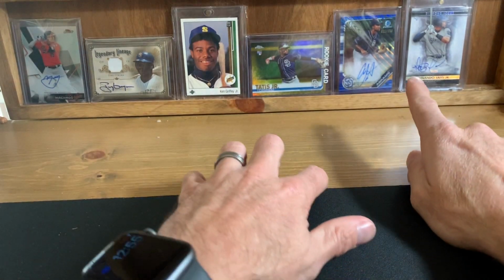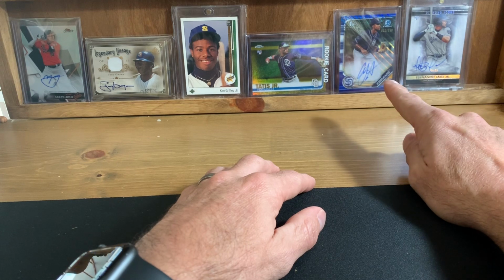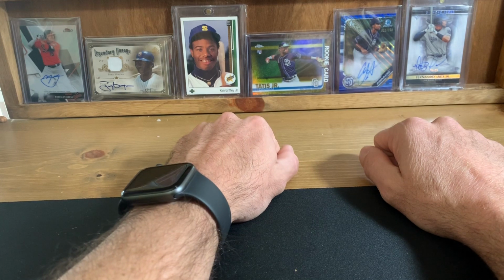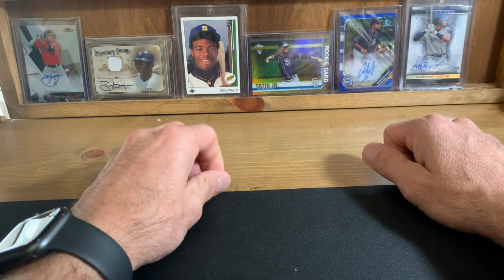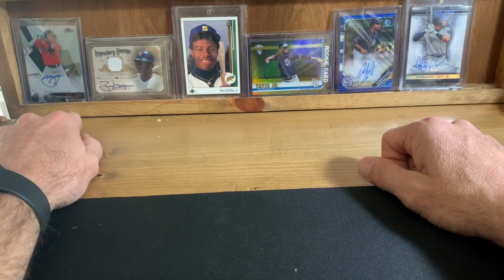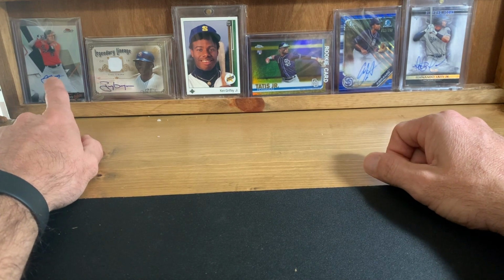Some of the raw ones that are back here: a Diamond Icons Tatis, CJ Abrams Blue Wave, my gold Chrome, which has some surface issues, so I probably won't send it off to PSA because I think it may even get an 8. That wouldn't be cool. My first Manny Machado autograph, so that was pretty cool. I'm still chasing a Manny Machado autograph rookie. All right, so those were the notable cards from 2019.